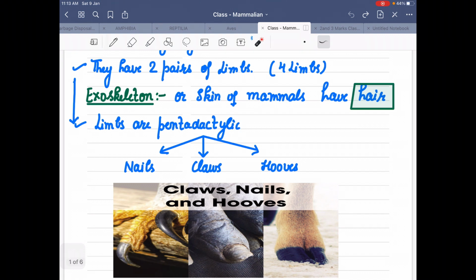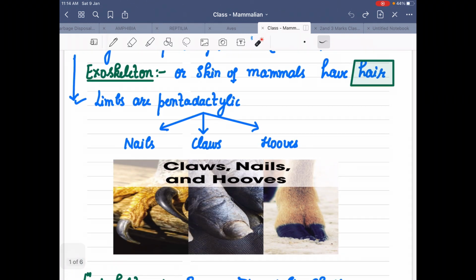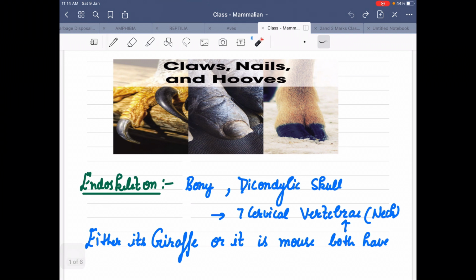Now, when we talk about the exoskeleton of mammals, they have hair. They have a hairy structure on the outer side, and here is the characteristic feature of mammals. Presence of hair is a characteristic feature of class Mammalia, right? Now the endoskeleton, let us go inside a little. We have a bony structure.